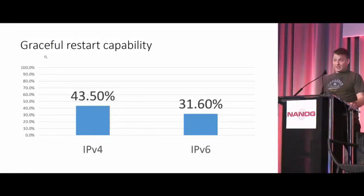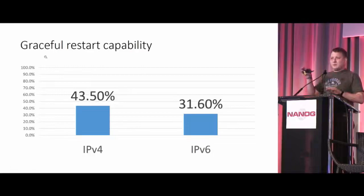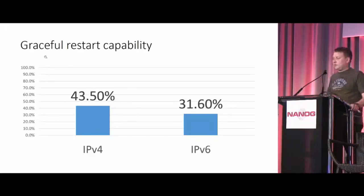This is another strange metric that I cannot really explain. Graceful restart capability: 43% of our v4 sessions support it, but only 31% of the v6 sessions. I would expect that number to be the opposite, because in general, v6 equipment, I imagine, lands on more modern hardware because it's more novel technology.